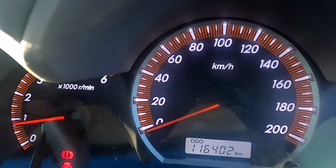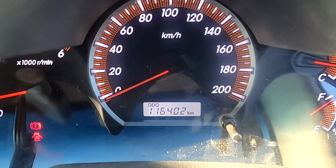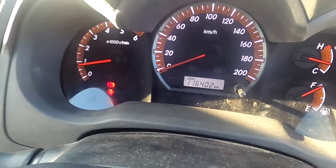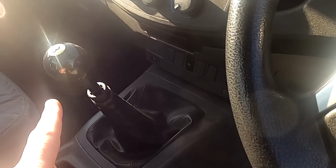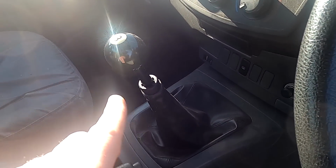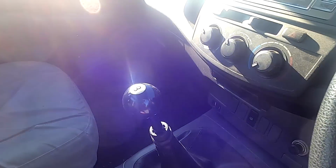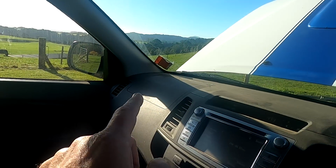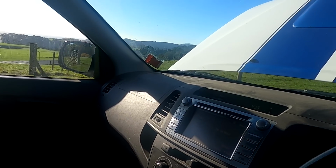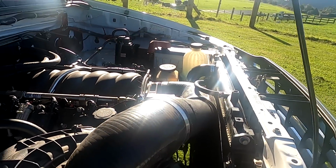If we look really carefully, the Ks have gone up a little bit. We're now over 16,000, 16,402. Still got the same manual gearbox, transmission, depending where you are in the world, fitted. Same gear knob. There's one sticker missing off the windscreen, which would be the diesel Ks, because this thing is now petrol.